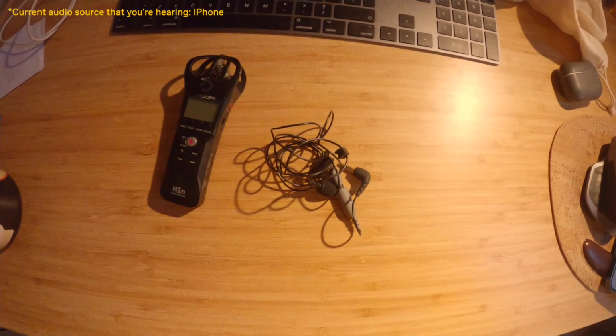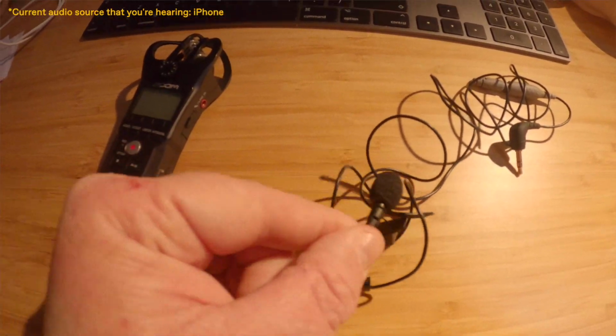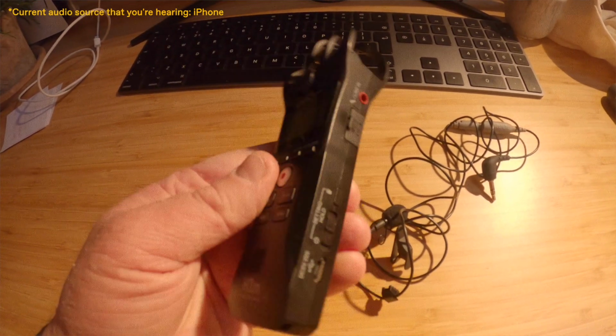I use a cheap Rode lav mic and a Zoom H1N recorder. Don't be put off by not having all the fancy gear. Instead, make the most of whatever you have. This applies even if you're just recording in the Voice Notes app on your phone, as I am right now.